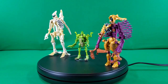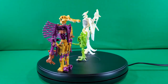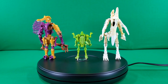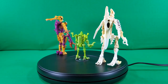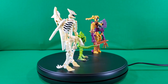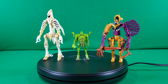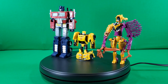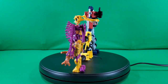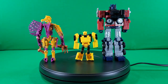Here's Spindle with Kingdom Core Class Dracodon and Kingdom Deluxe Class Wingfinger. For our final set of comparisons, here's Spindle with Titans Returns Legends Class Bumblebee and the Walmart exclusive Netflix War for Cybertron Trilogy Earthrise Leader Class Optimus Prime.